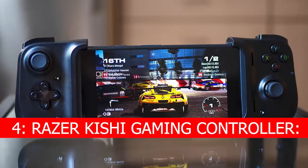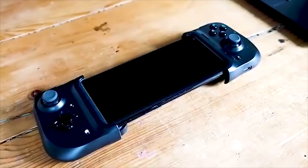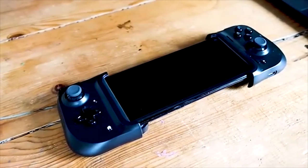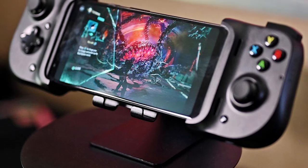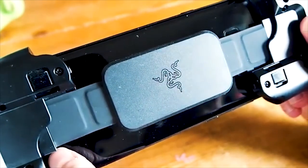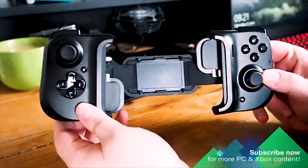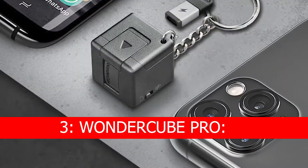Number 4, Razer Kishi Gaming Controller. Razer Kishi is a new gaming controller for smartphones that looks so beautiful, is lightweight, and works with any smartphone, be it Android or iPhone. Kishi controller has a collapsible design that makes it easy to carry around. It does not involve any batteries and uses juice from your smartphone itself. That's not all. Kishi has a USB-C port that can charge your smartphone while you're playing games. It has 11 buttons and 2 directional pads, and its design is so unique that it's super addicting to play your games.